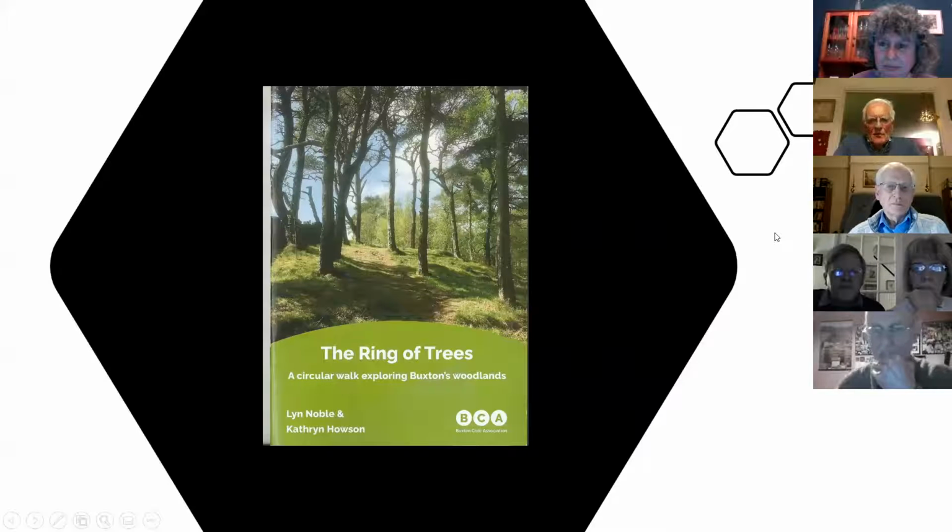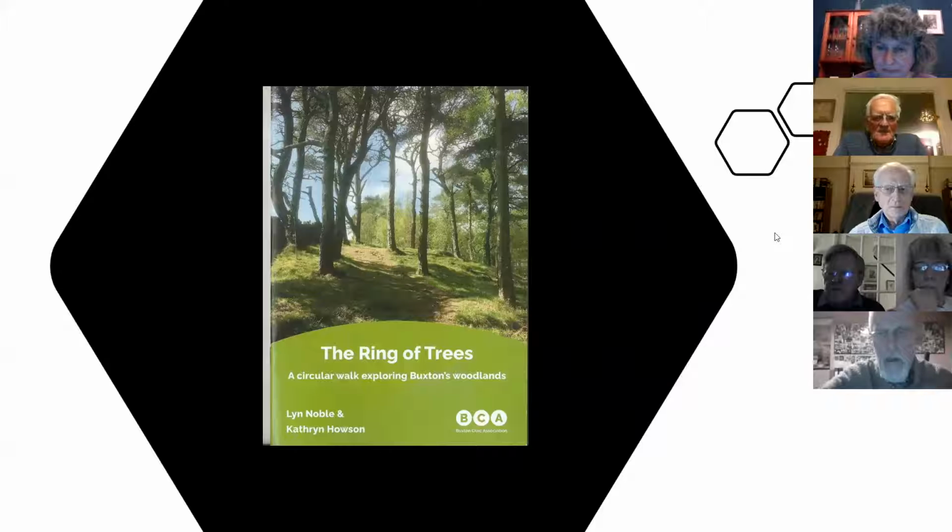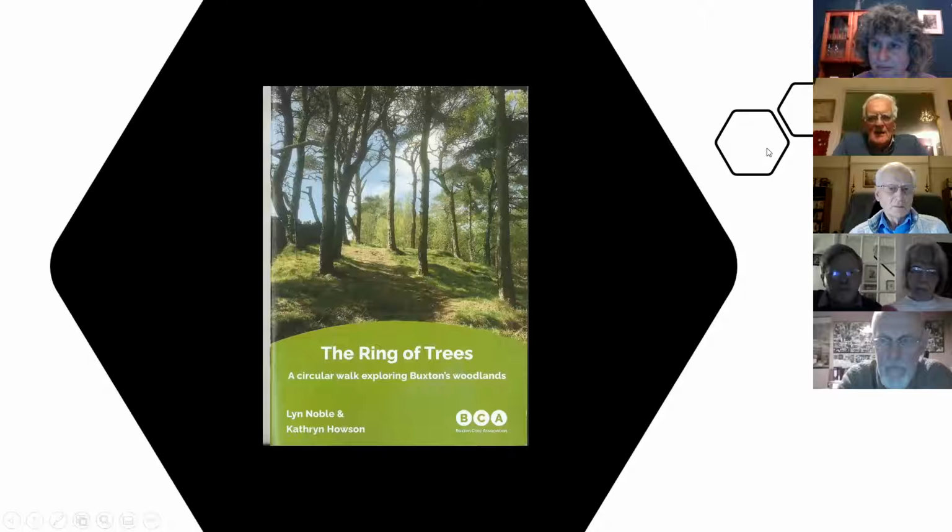Yes, one lovely feature of Buxton, particularly when you come to it the first time, is that there are all these trees around the bowl where the town of Buxton sits: Grinlow, the Corbar Woods, up on Burbage Edge, and as you're coming up the Ashbourne Road, at the bottom of Harpur Hill Road and so on. But there was a previous version of this Ring of Trees book, must be like 20 years ago, I think.